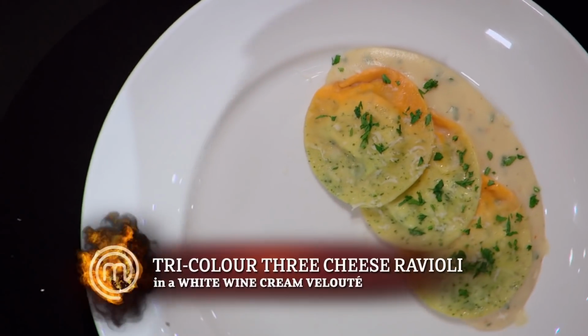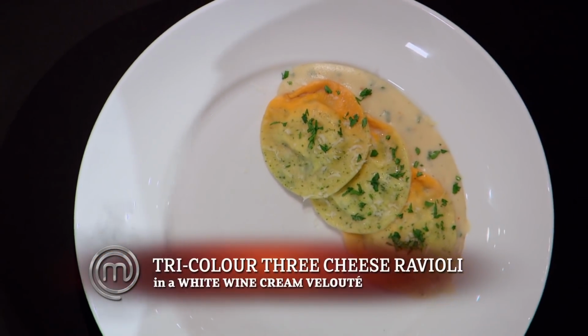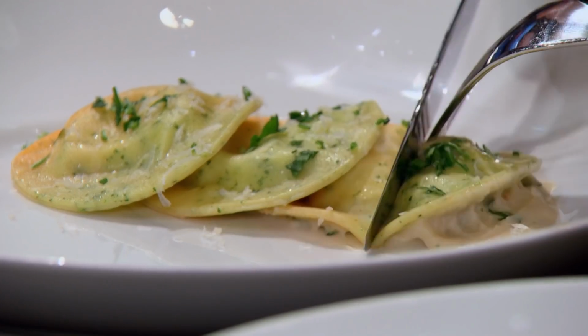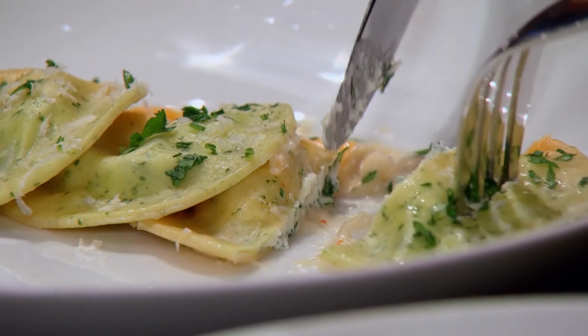Sean, how are you? I'm okay. You went out on a limb and pushed to do 3 different colors, and you succeeded incredibly well. Thank you. So tell me what you have in the sauce and what's in the ravioli. So inside the ravioli, there are 3 cheeses, the ricotta. There's also a little bit of Parmesan and provolone. The sauce is velouté with white wine and cream. I can tell that this was made by someone who doesn't like cheeses.